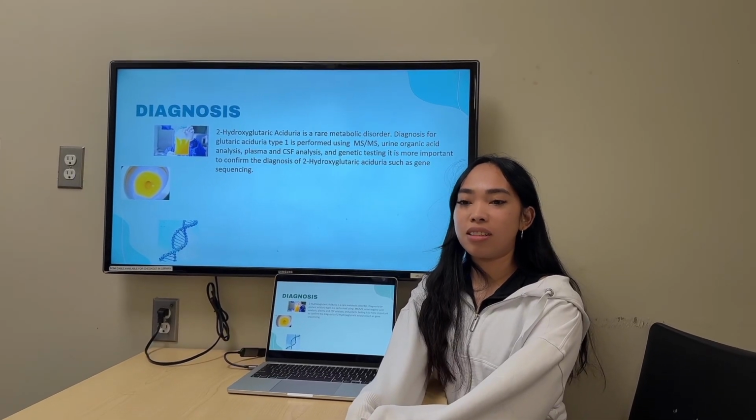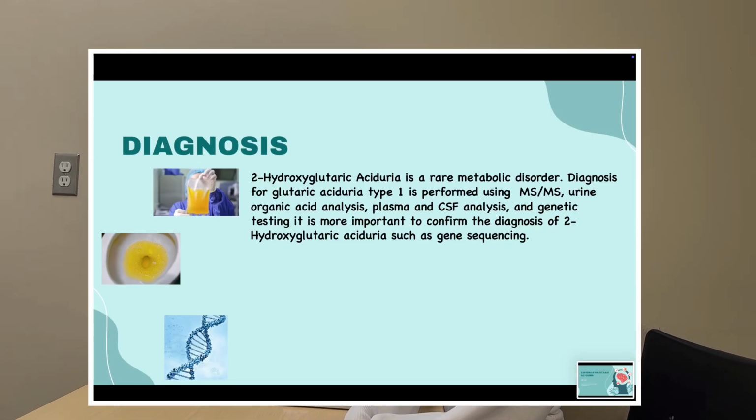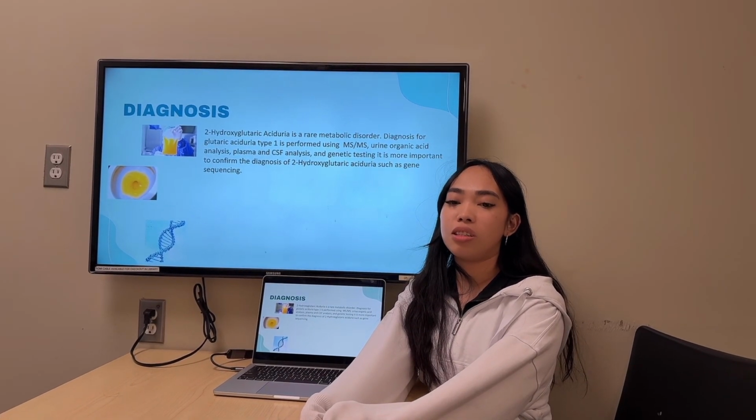Diagnosis for 2-HGA has 4 ways, such as: first, using MS/MS, an advanced analytical technique used in mass spectrometry to analyze complex mixtures of molecules to identify biomolecules or metabolites. Second, the urine organic acid analysis is a laboratory test to detect abnormal acids in urine for HGA. Third, the plasma and cerebrospinal fluid, or CSF, analysis, measuring levels of abnormalities, since HGA is primarily a brain-associated metabolite. Lastly, genetic testing, which is more important to confirm the diagnosis of HGA, such as gene sequencing.